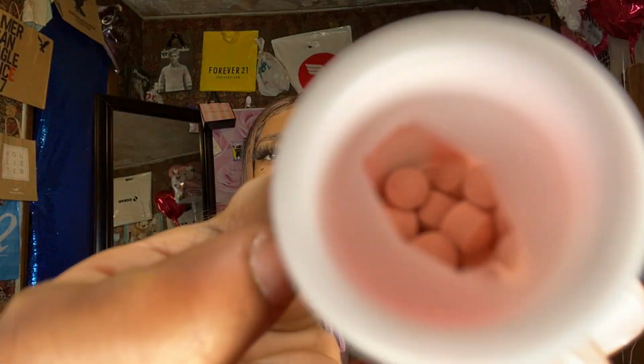Let's see how these are. If not 10, very close to it. I think we're gonna give these a 10. I like these. I like these little things. And they come small, y'all. If y'all can see in the hole, they come small. This isn't bad.